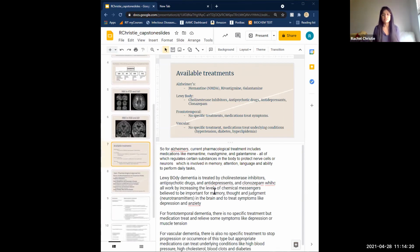So since I focus on pharmacological approaches, these are the available treatments through medication. So for Alzheimer's, current treatment includes medications like memantine or rivastigmine or galantamine, which all regulate certain substances in the body to protect the nerve cells, which contribute to memory, attention, language, and ability to perform daily tasks.